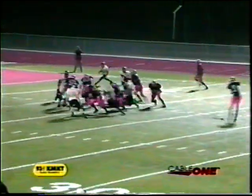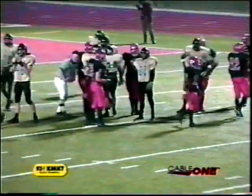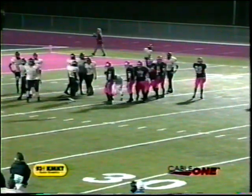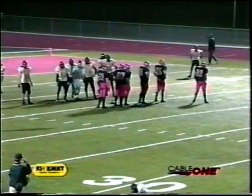2nd down and 9. Deep handoff. Jackson running right and pounded as he tried to cut it back right up the middle. The Jackets finally figured something out there on the stop for the Yellow Jackets. It was Super Mario comes in and he makes the initial hit, and a couple of yellow jerseys finish him off. 3rd down and 8.